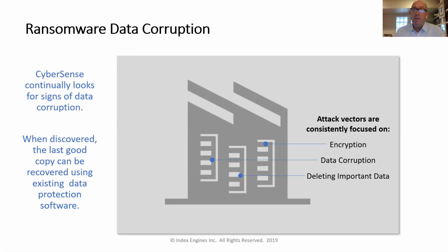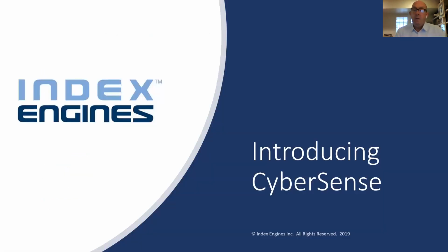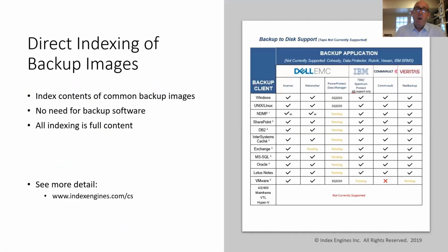The concept is that CyberSense is monitoring data as it's backed up, so it's integrated with the data protection process as part of the Dell EMC offering that you'll hear about. As it's backed up and replicated, in this case, into an isolated vault, which adds another layer of protection, CyberSense looks for these signs of corruption. And when it sees these signs of corruption in the new observation or the new backup, it'll send an alert out. So let's go deeper.